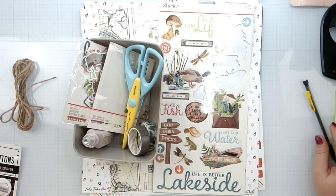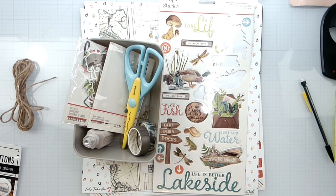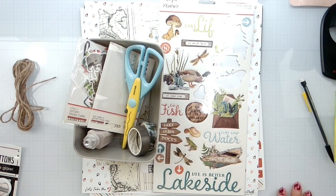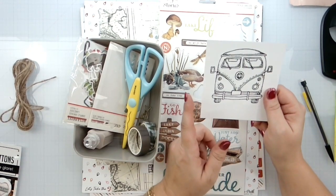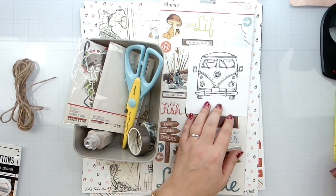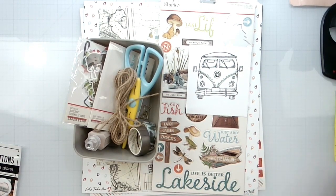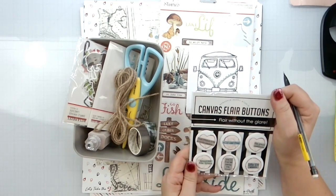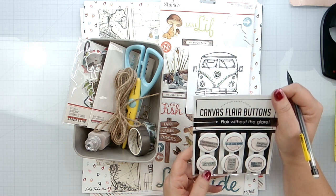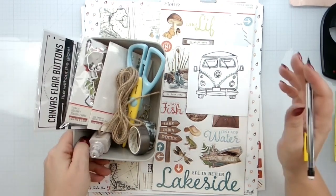Stamps. I've pulled out this stamp, which is a VW Bug, and my husband has on a Grateful Dead shirt there, so hippie, peace, love, and rock and roll, man. And I went ahead and stamped it out using my stamping platforms. I'm going to color that in. So we've got that, and then some twine, and then I just have these random flares that were sitting there. It says, I want to venture in the great wide somewhere and stuff like that. So I'm going to try to use one or three of those.